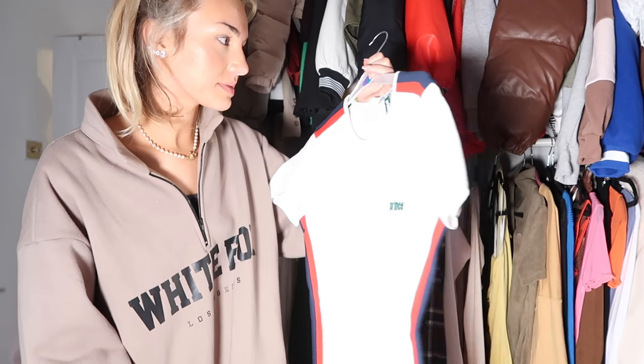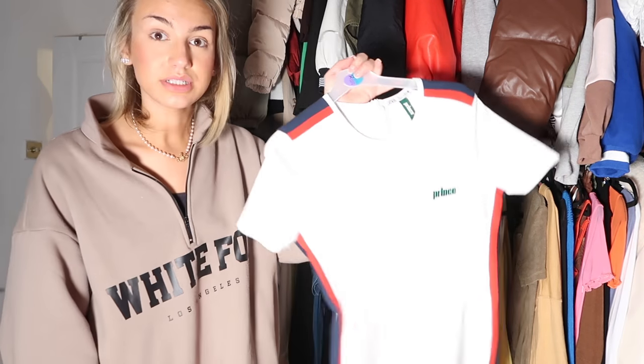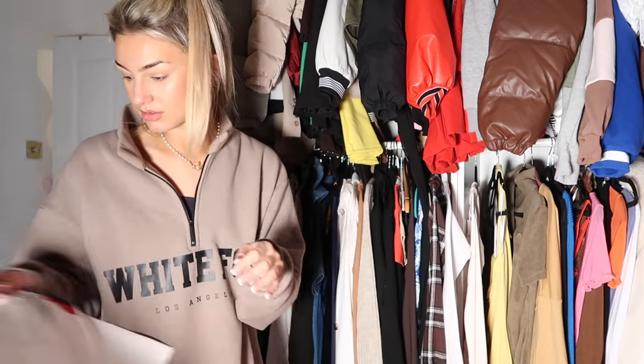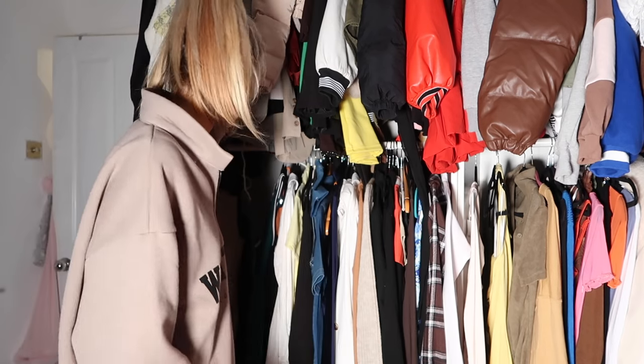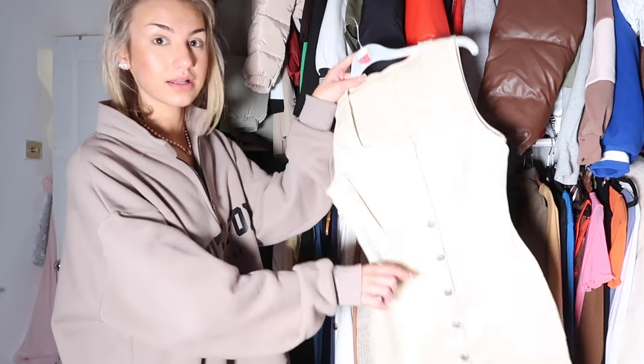I bought this as well, but it's too big for me. It's from Zara. It's a size medium. And it's a Prince edit from Zara. I brought it to London, took the tag off to try it on, and it didn't fit. So, literally never worn that. Sell that as well. I don't wear that.